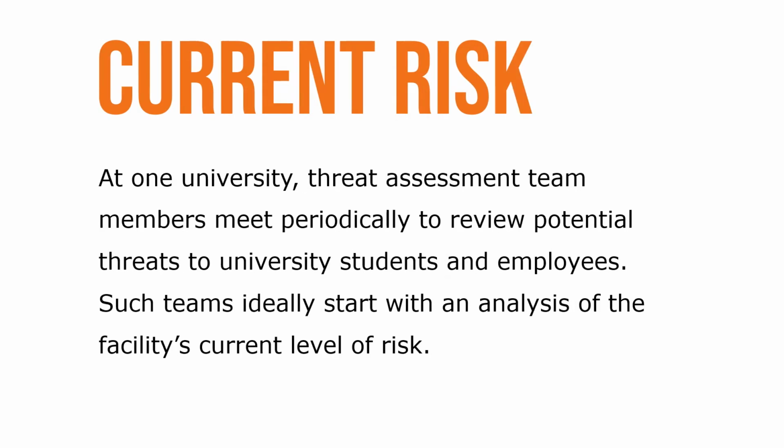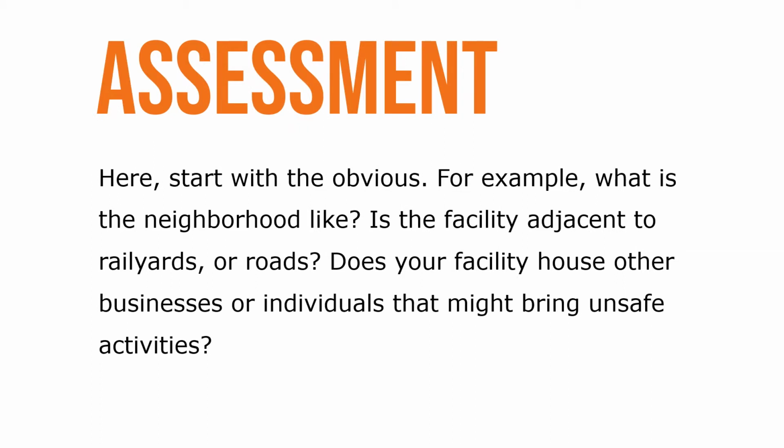At one university, threat assessment team members meet periodically to review potential threats to university students and employees. Such teams ideally start with an analysis of the facility's current level of risk. Here, start with the obvious. For example, what is the neighborhood like? Is the facility adjacent to rail yards or roads? Does your facility house other businesses or individuals that might bring unsafe activities?